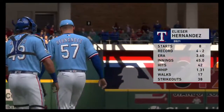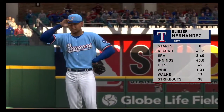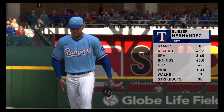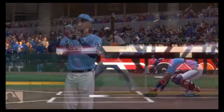Elieser Hernandez, the right-hander from Venezuela, gets the starting nod in this one. What do we need to know here, Danny? Hey, this guy's done a real good job on the year keeping the opponent's batting average down. Both righties and lefties coming into this one are hitting under .250 against this guy. He's been good all season long.